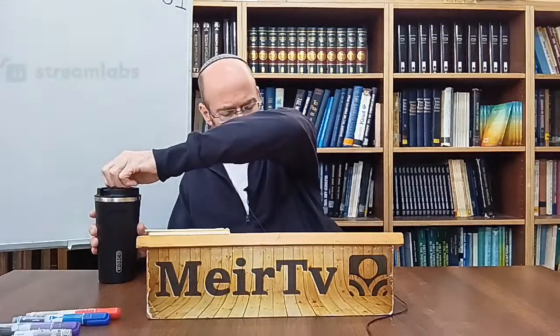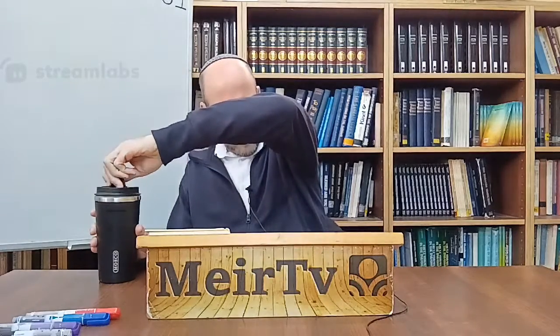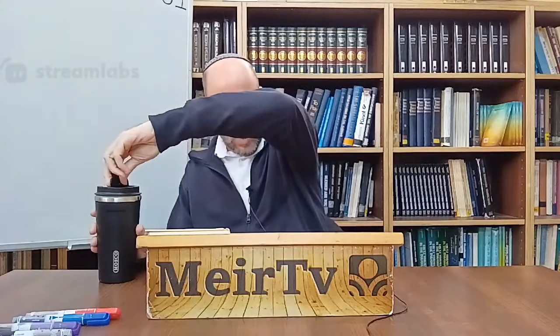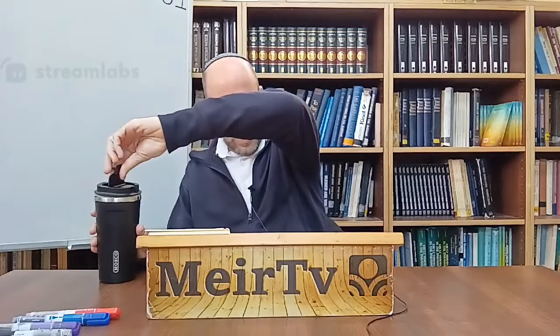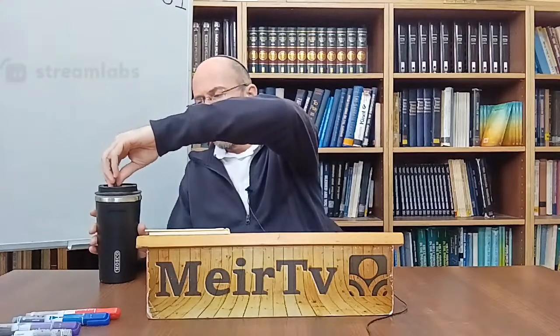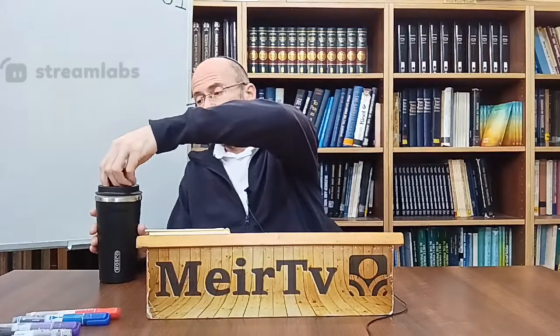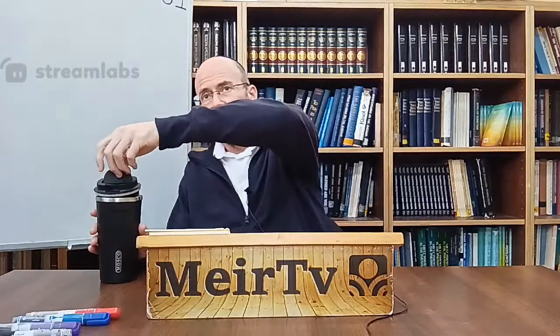A roasted piece of meat. Usually you could use a bone of some sort. What's the word? Zeroa, the roasted bone, roasted piece of meat. Beitza, of course, the egg. Maror, that's the lettuce. And charoset. We talked about the karpas, which is another vegetable, usually celery or parsley. And chazeret is the horseradish. Horseradish, another form of maror, which is ground up, a very sharp, spicy root vegetable. Okay?